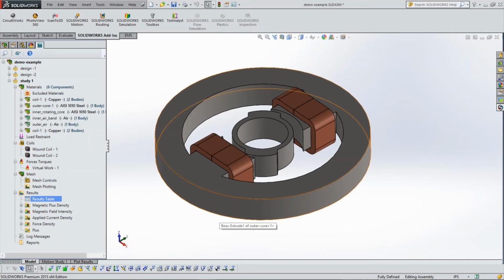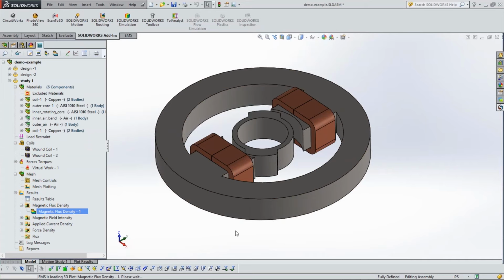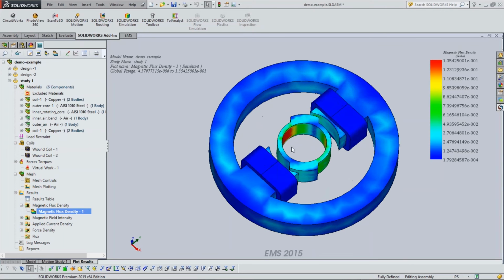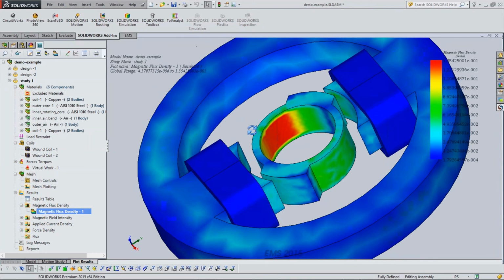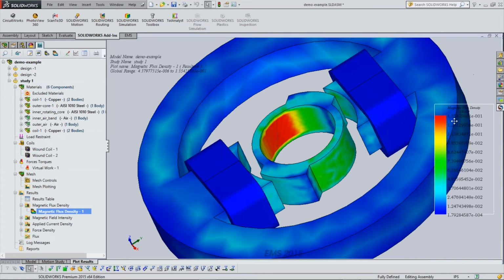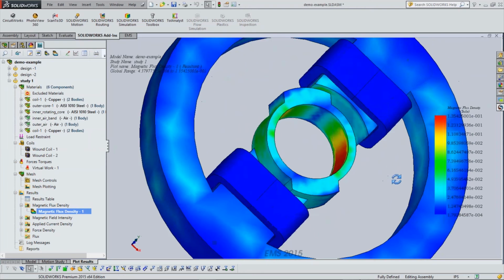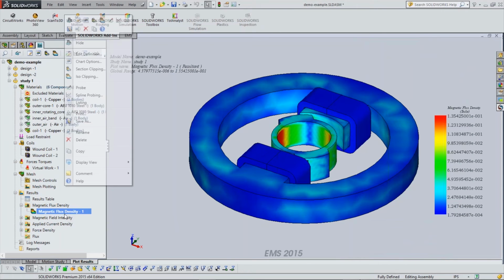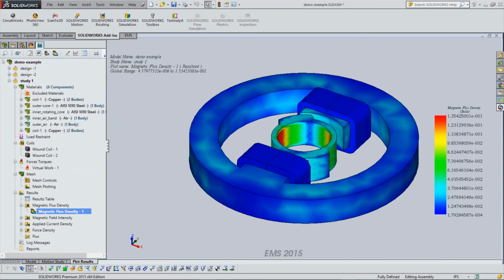Next, EMS is a 3D visualization software. So one can visualize the results and take a look at them in 3D space. What I mean by that is I can take a look at, for example, my magnetic flux density in a 3D model. So I can zoom in and look at areas where I have high values. It's about 0.135 Tesla in this location, and this gives me an idea of my magnetic flux density.